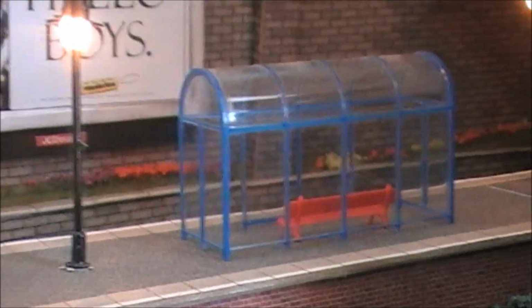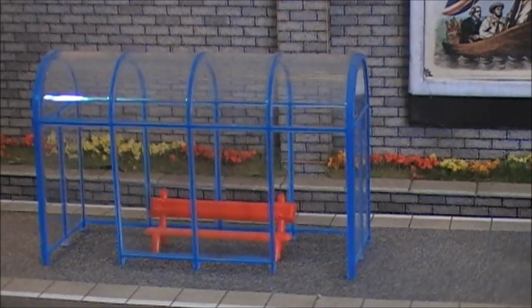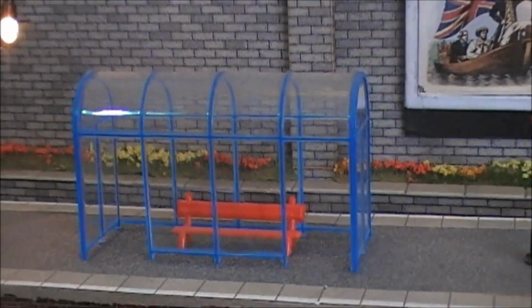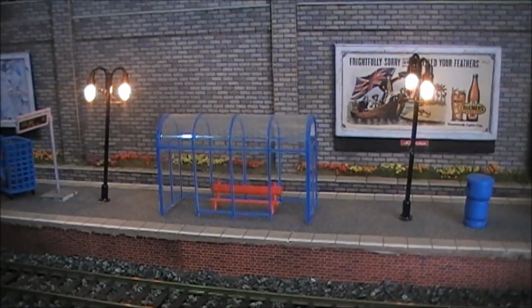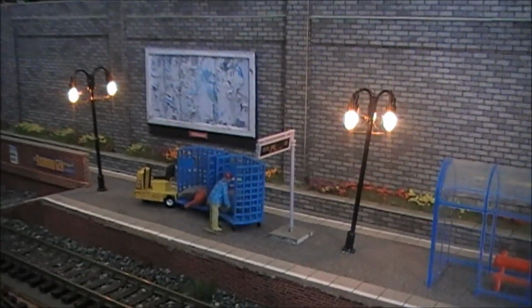There we go. You get 2 in a pack. 2 is all we need. So they're open one side, they close the other side. So we've got 1 facing one way, 1 facing the other way, as you can see. Here, we've got the train information board.